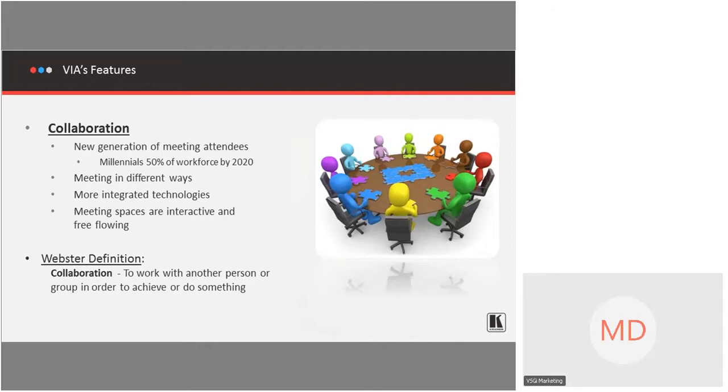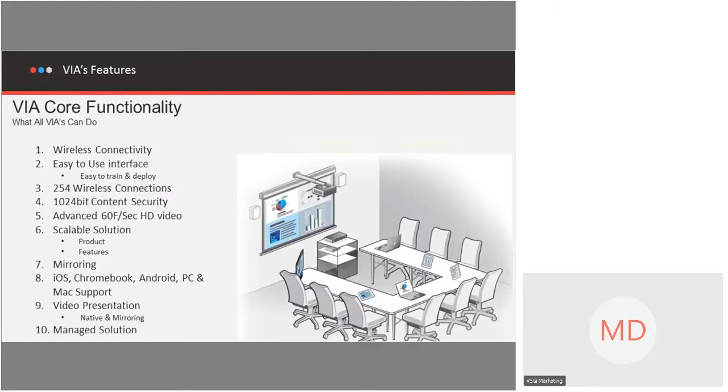Whereas today, our workforce is collaborative, meaning they bring their individual skill sets to the table on a common goal, and they work at it. And again, look at what Webster calls it. And as a businessman, I say to myself, if I'm going to recommend technology, do I want to do what Webster says, which is to show, or do I want to do what Webster defines as putting a group together to achieve or do something? So the technology obviously is the centerpiece of that.